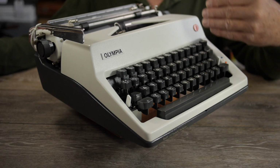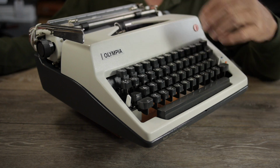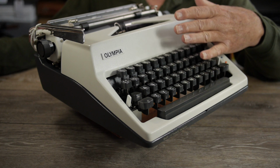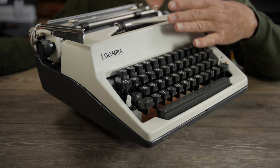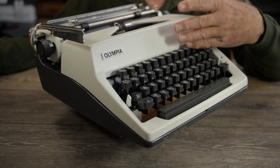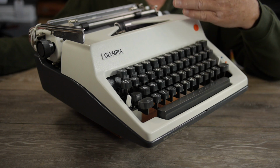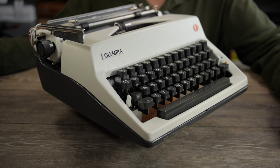Also know the earlier versions of the SM had carriage shift instead of segment shift, so these are really nice machines. They're highly regarded as great quality typewriters. They may work perfectly for you, or you might find the touch is a little bit hard. But in any regard, they are well considered to be one of the best typewriters.